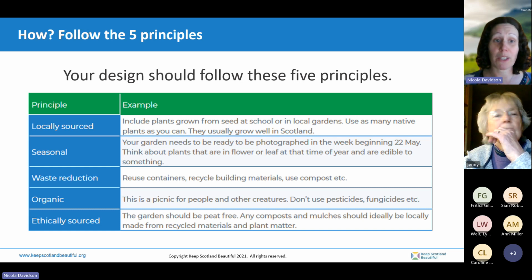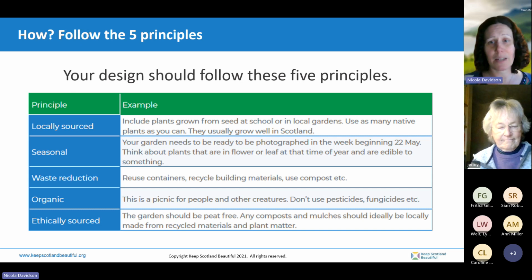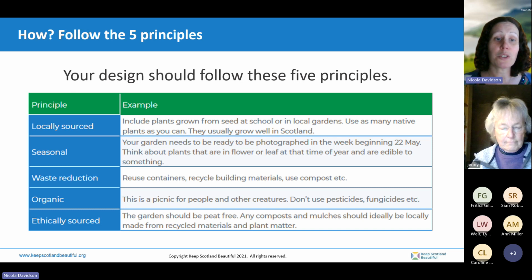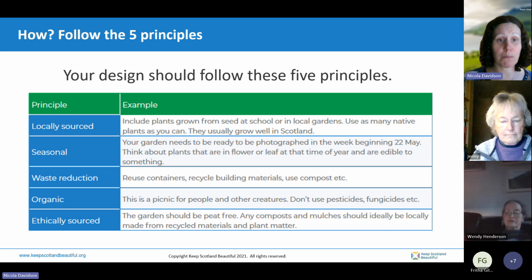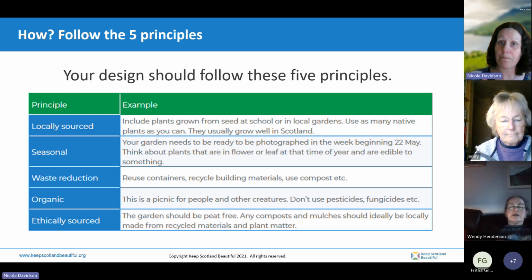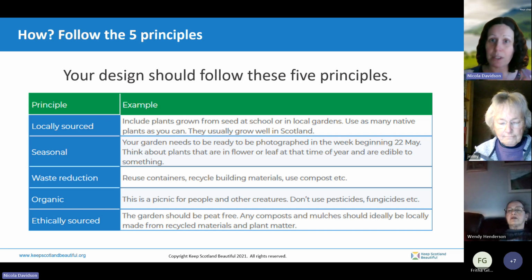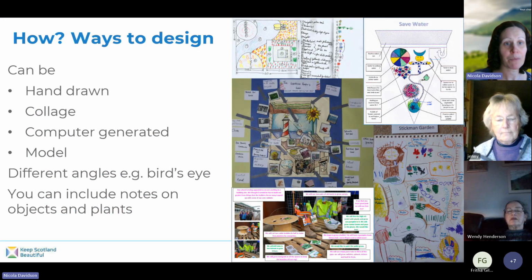Also, your design should be organic. This is a picnic for people and other creatures, so we don't want pesticides, fungicides and things like that being used. And also ethically sourced: the garden should be peat-free. We encourage the use of peat-free compost. Any compost and mulches should ideally be locally made from recycled materials and plant matter. So you've got your 3 themes that you're incorporating into the design, and then following these principles as well, and think about how you're going to manage that with your design.